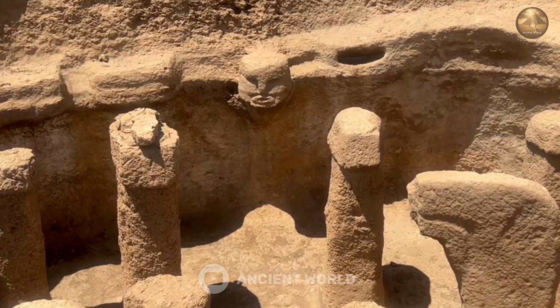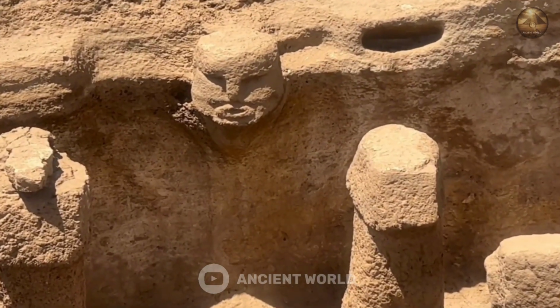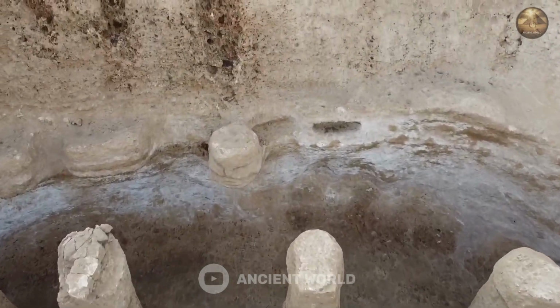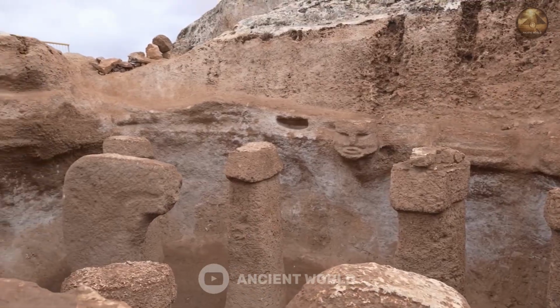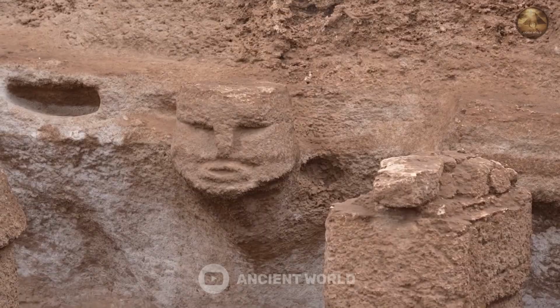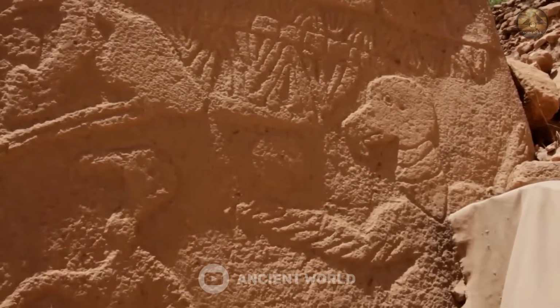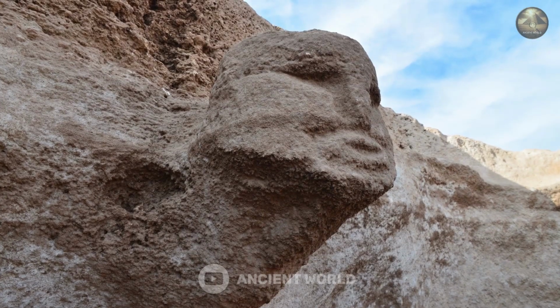Everyone understood they had just discovered a human face carved onto the stone pillar, which had potentially been resting there for over 11,000 years. This was the first time in the Tashtepler region that a distinct human face had been clearly sculpted in stone. Not an animal, not an abstract symbol, but an actual human face.